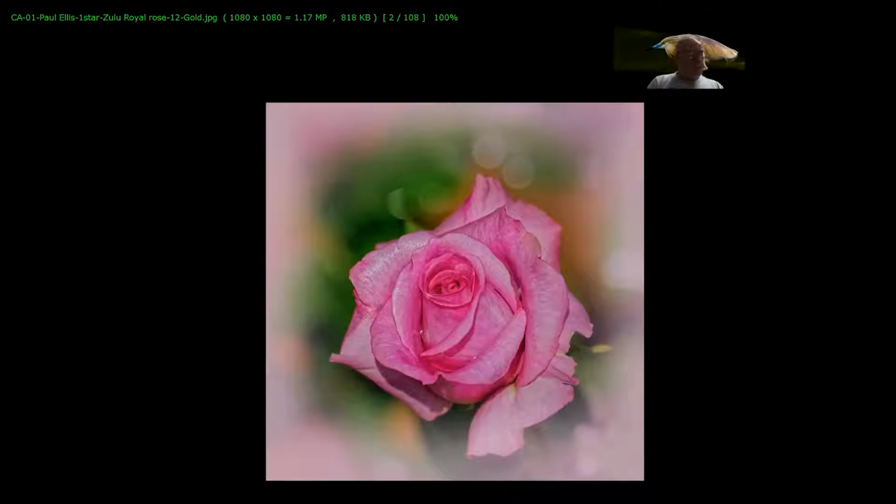Paul, well done with a very good effort here. I must say that I thought this was a very good effort for a 1 star. Everything is nice and crisp. The detail is there in that flower. I like the way that the petals draw you into the center, and everything is nice and sharp. There's a few comments that I might have made if it was at a higher star level, but for a 1 star, you've done a very good job there. Well done.